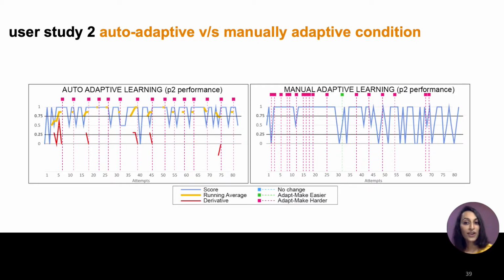And just like this participant, a couple others manually chose to train only on the hardest setting. This is because their post-training performance was being tested on the hardest setting. However, in spite of that, their scores were much better after training on auto-adaptive condition. Thus, it turns out that assessing one's own skill level and optimal training level is very hard.